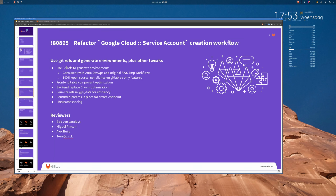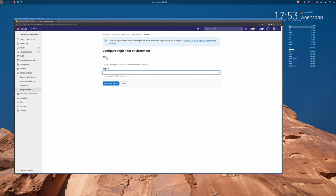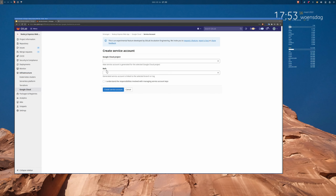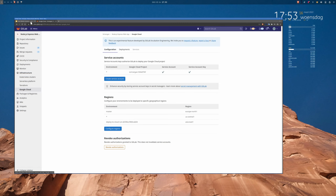And the added benefit is that now there is no reliance on GitLab Enterprise only features. This is 100% open source. Apart from that, there were little tweaks made in the front-end table component, some optimization on how we update the CI vars in the background, some serialization being done for efficiency, and so on. So minor changes, nothing to demo except the fact that you are now selecting a ref and not a pre-created environment. This is true for service accounts as well. So you're selecting a ref and not an environment. That's that.